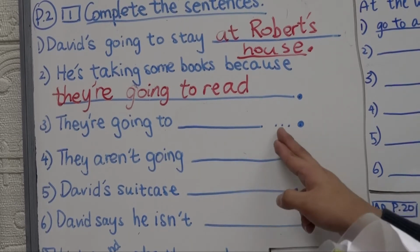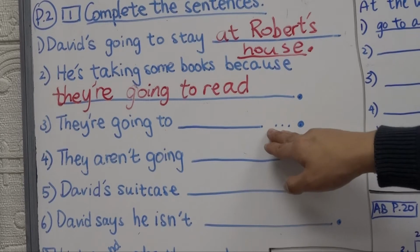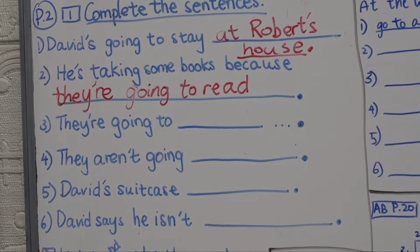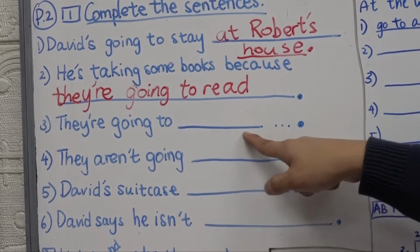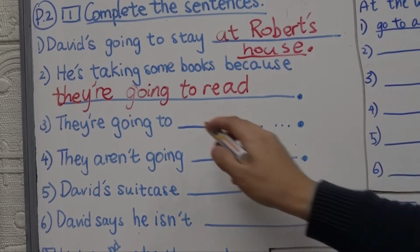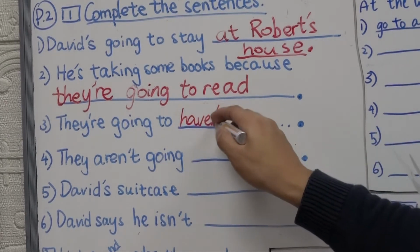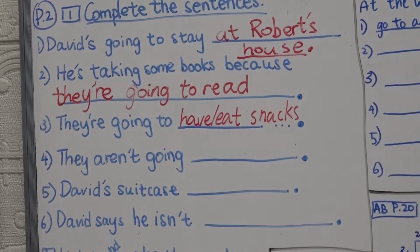So question 3. The 3 dots mean the continuation of the sentence. I had no space to write it down, so I just wrote 3 dots. That means you have to read it in your book. So number 3, let's read together. Again, there means they are. So they're going to at midnight. What are they going to do at midnight? Your keyword is midnight. Can you search on page 1? Very good. They're going to have or eat snacks at midnight.